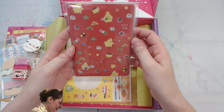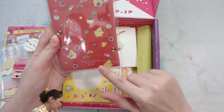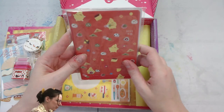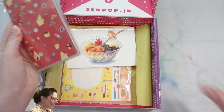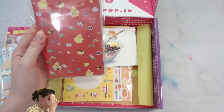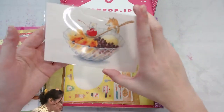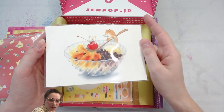This looks like it is a Zenpop. Ooh, okay. Zenpop X Ryu Ryu for 2021, made in Japan. It looks like it's a planner. That's cute. That's cute. I'm not super fond of their mascot. I don't think she's that cute, but otherwise, it's really cute. Oh, how cute is this? Oh, that's stinking cute.